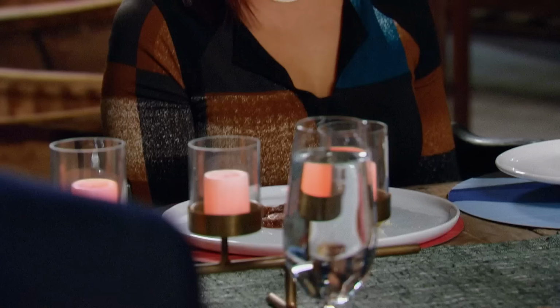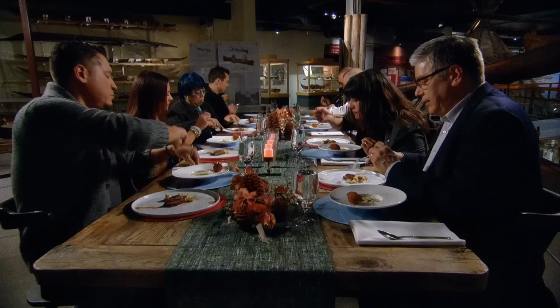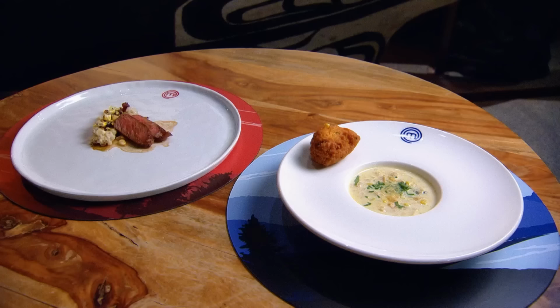What you have in front of you from the blue team is a corn chowder with smoked cheddar and corn fritter. And from the red team, a pemmican-inspired bison with corn. So please enjoy. I am very, very impressed. These dishes look like they came from a professional kitchen. The red team, the pemmican-inspired corn. I'm a huge fan of Iroquois white corn, and it's front and center. It was incredible. I agree on the red team. They've really done a good job with the white corn.